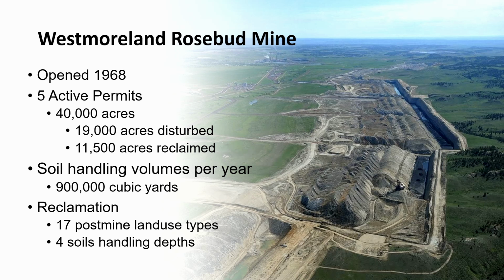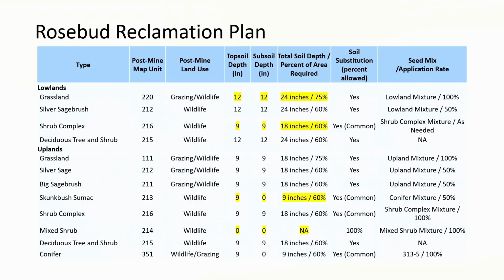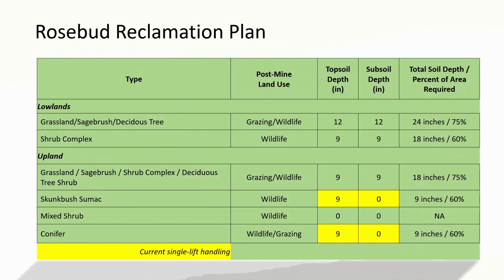So reclamation, there's 17 post-mine land use types, 4 soils handling depths. And this shows our reclamation plan here at the Rosebud mine. Just going to point out a few things. We have the lowland and upland, and that's the part we're thinking of trying to get for a single lift push-up. There's 2 post-mine land uses at Rosebud, grazing and wildlife.